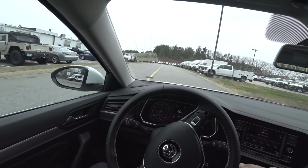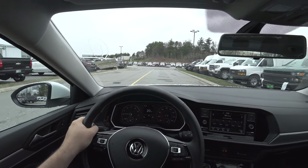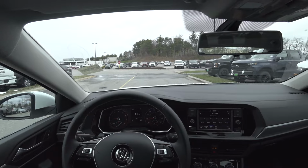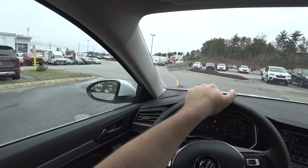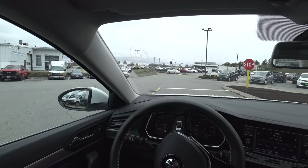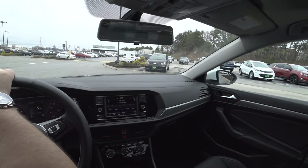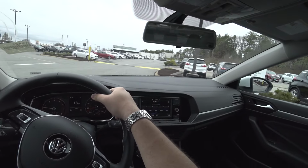Now I know in the S and the R-Line, you can get a manual transmission. I've driven that. It's a nice gearbox. If you absolutely want a manual, it's a fun little gearbox, especially in the R-Line. We don't get too many of the R-Lines in the manual, but when we do, it's a lot of fun to drive.